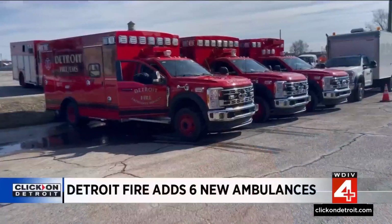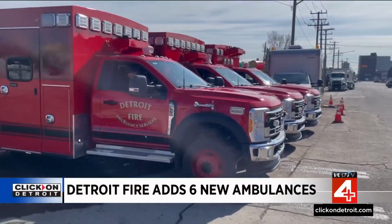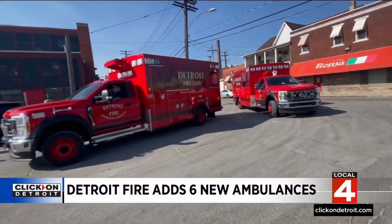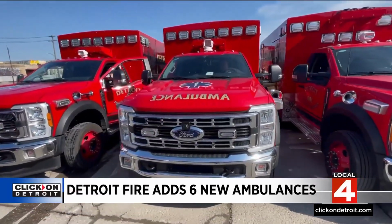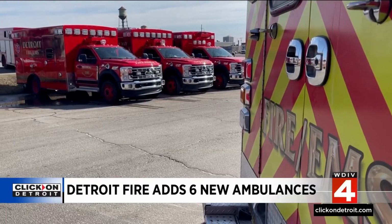It really is. City of Detroit is expanding its fleet of first responder vehicles, adding a half dozen new ambulances. With the new additions, the city says it averages more than 40 ambulances per day on the street, which is the most in the city's history. That should help with emergency response times. Detroit is currently below the national average at 7 minutes and 33 seconds. That's an improvement from 10 years ago when wait times could top 20 minutes.